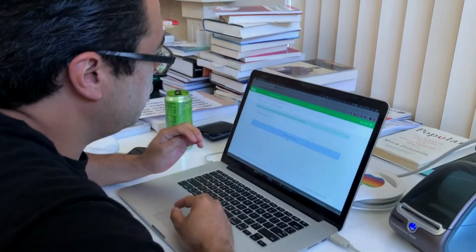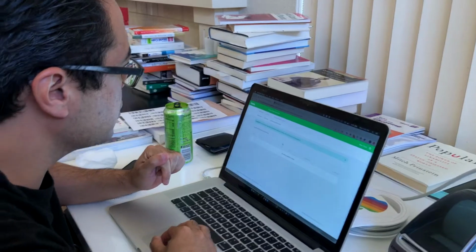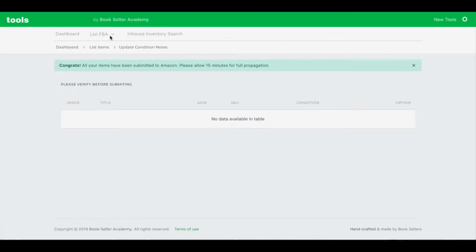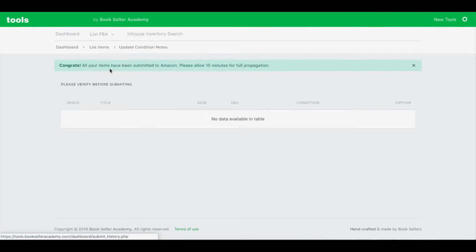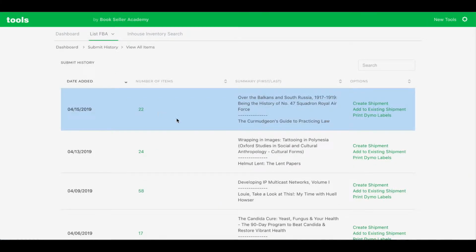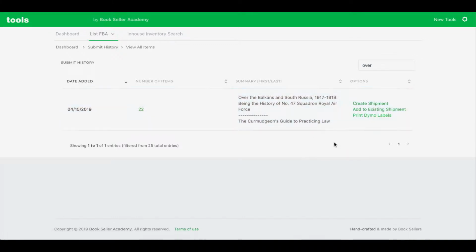So after we've submitted the items to Amazon, we're gonna go ahead and print out the labels. Just go back into the software and hit list FBA, and we're going to print labels. So what I did here is I put all the labels in the last session that you just scanned in. So from here, you simply click print labels. Right now we are using a Dymo printer. This works with a Label Writer 400 or 450.